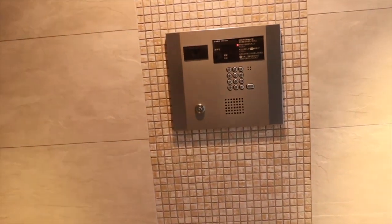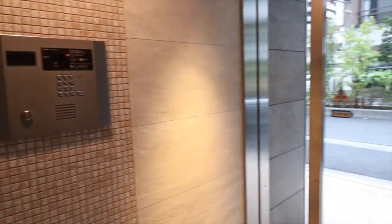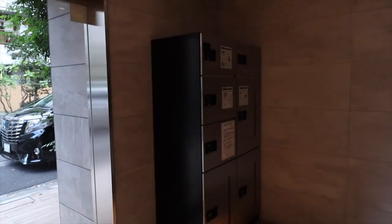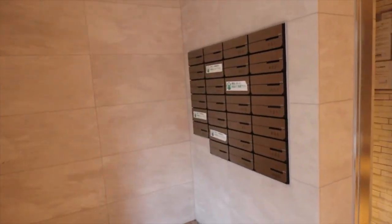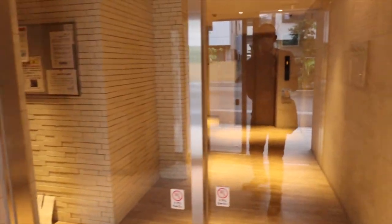It has an automatically locking lobby. There are parcel delivery boxes right across from the mailboxes. Security is good, and you can see there's an elevator over there.